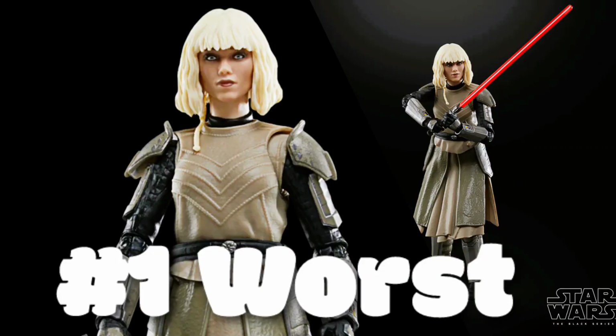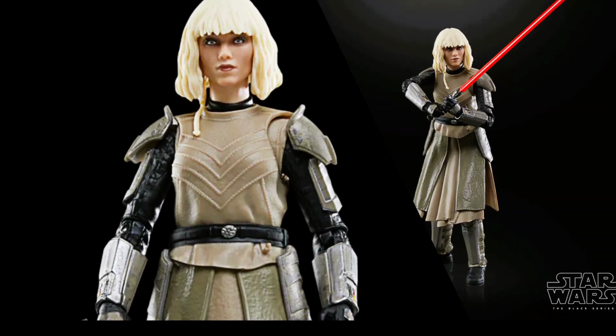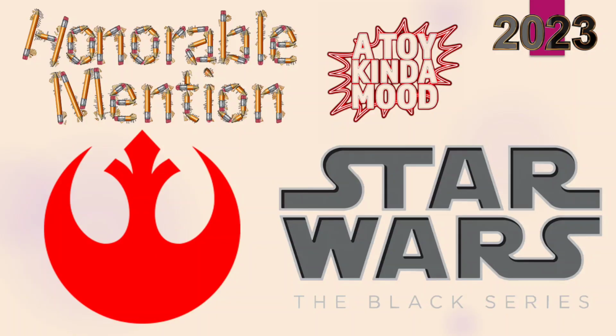And finally, at number 1, you could consider this gal a 23 or 24 release. Either way, doesn't matter. It's Shin Hati from Ahsoka. Too tall with the longest torso in the galaxy. No cloak, just like her compatriot Baylan Skoll. And if any figure needed the resting witch face, it was her. Not the, oh, just happy to be here Shin face. Poor girl was just bad all the way around. 2 out of 5.